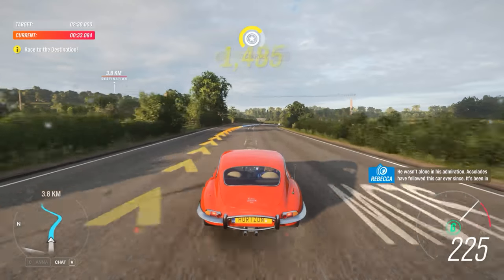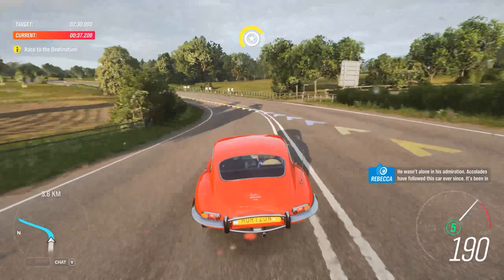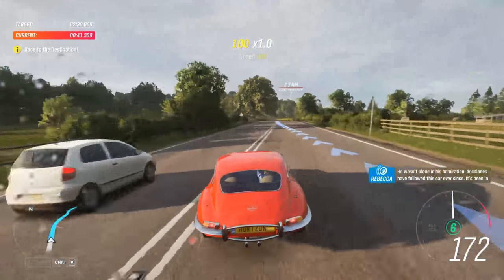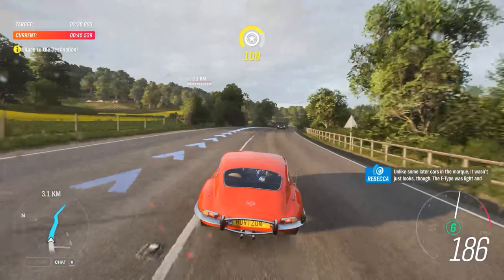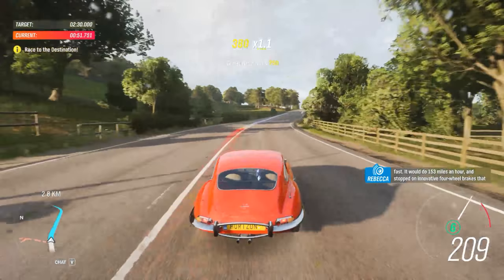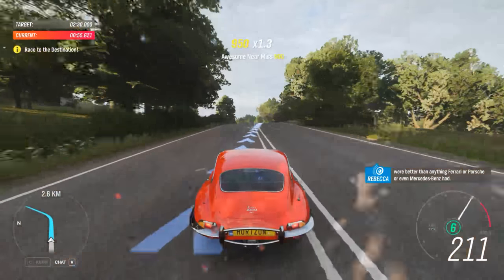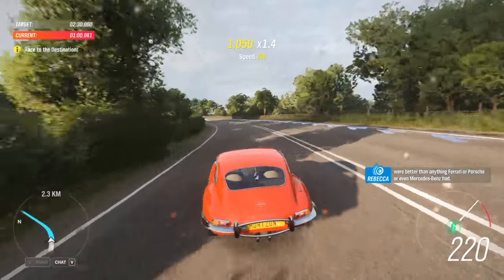He wasn't alone in his admiration. Accolades have followed this car ever since. It's been in movies, comics, games, and TV shows. Unlike some later cars in the marque, it wasn't just looks though. The E-Type was light and fast. It would do 153 miles an hour and stopped on innovative four-wheel brakes that were better than anything Ferrari or Porsche or even Mercedes-Benz had.